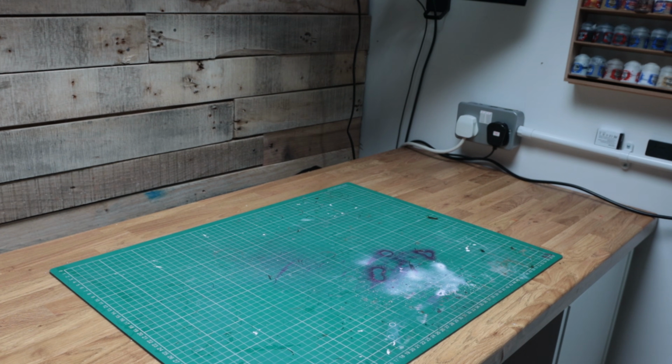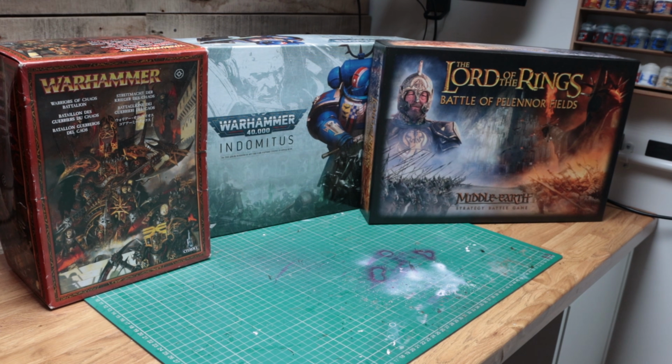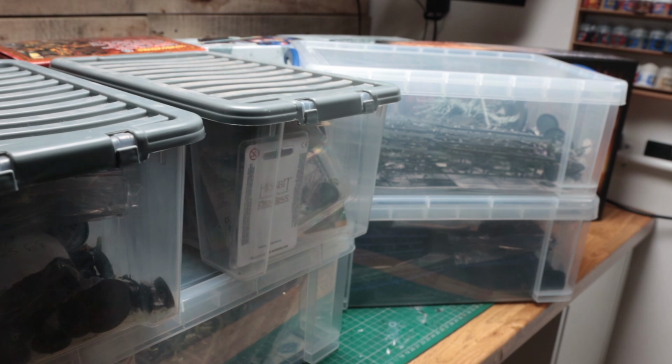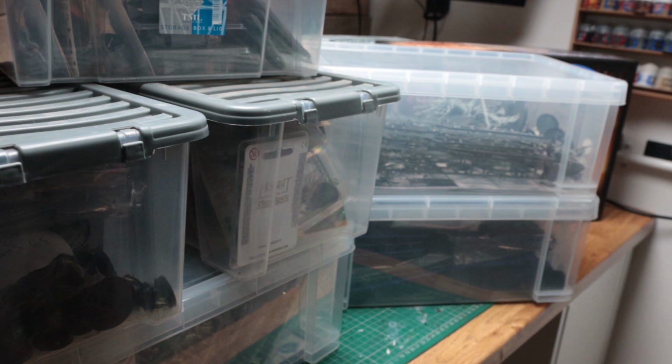So I think it's fair to say that almost every single hobbyist out there will have a pile of shame, mound of joy, tower of pleasure, or whatever you decide to call it. But I think it's very easy for us to forget what we've got. So now is the perfect time to take a look at your collection and remember what you've got stashed away.